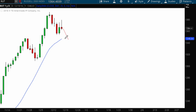The reason I'm so convinced of the Russell 2000 moving lower is because today we had a very long shadow above the candle, which is a bearish indication showing us that early on in the day the buyers came in, but the sellers came back with force and pushed those buyers right back, eventually closing the stock lower than where it opened this morning. So that's my forecast for the Russell 2000.